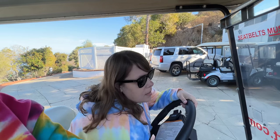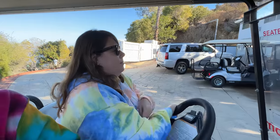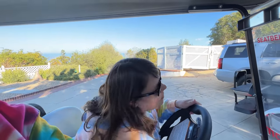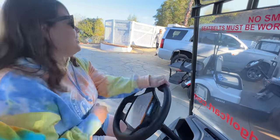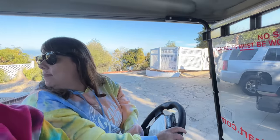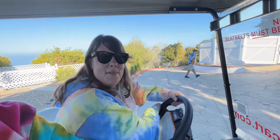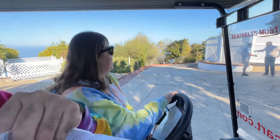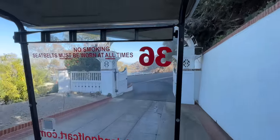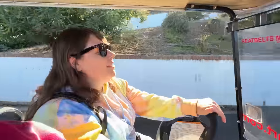Kendra stressed out as she does a three-point turn in a golf cart. By three-point, we mean six-point. Oh God, I thought we were allowed to come up to that. It's on the map that we can go here. No, it just said it was a point of sight. All right, I didn't hit anybody. I guess that's good. We good?